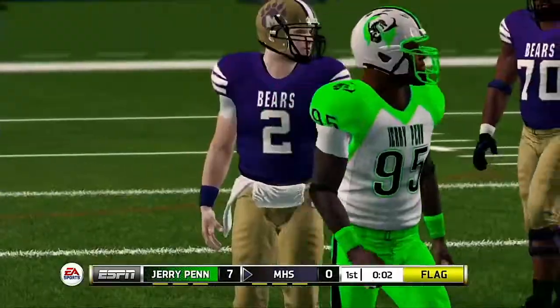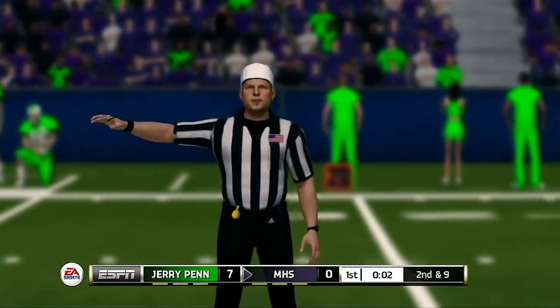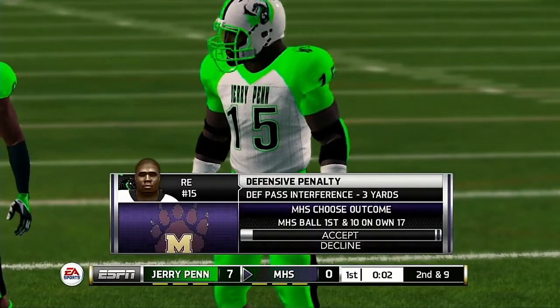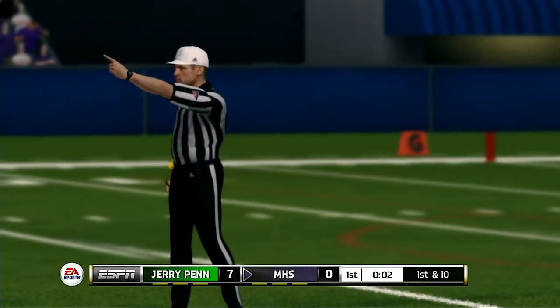He gets rid of this one. This flag came from the defensive secondary. Let's see what the call pass is. Interference. Defense. So the offense will move a little bit closer with that penalty.